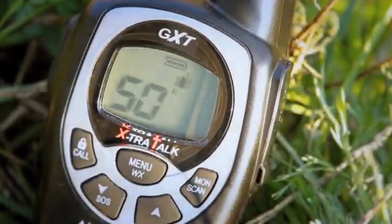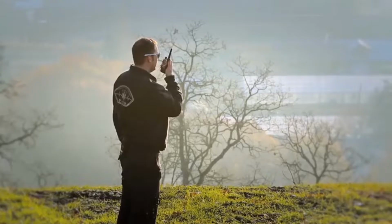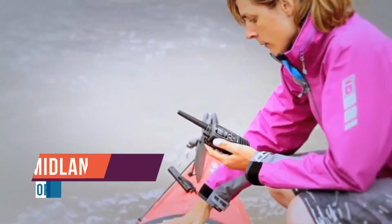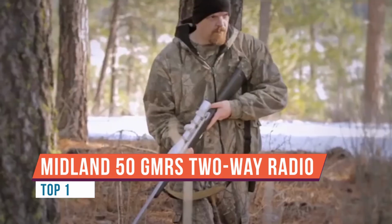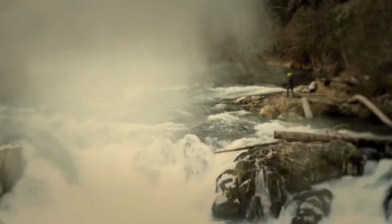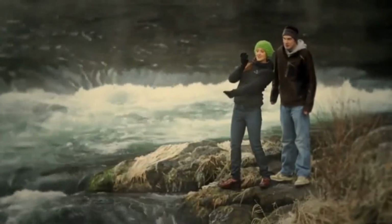The Midland GXT1000VP4 is a must-have if you're adventurous, as it's one of the best long-range two-way radios available in the market. It's been specifically designed to operate with a 36-mile radius. It's got a number of features, including over 300 privacy codes, vibrate alert, and can accommodate up to 50 channels.